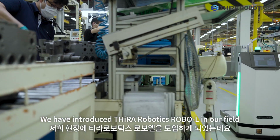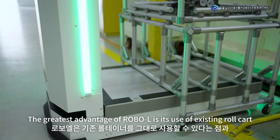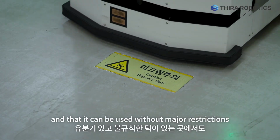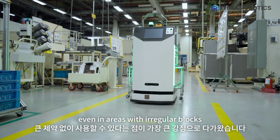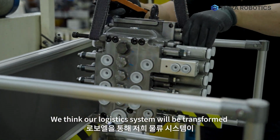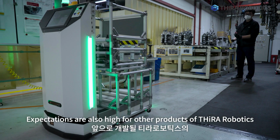We have introduced THiRA Robotics Robo-L in our field. The greatest advantage of Robo-L is its use of existing roll carts, and that it can be used without major restrictions, even in areas with irregular blocks. We think our logistics system will be transformed into a more efficient one through Robo-L.